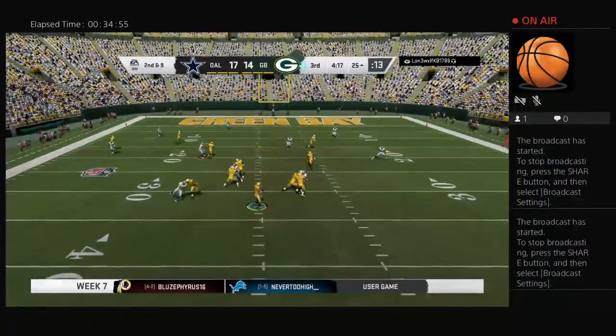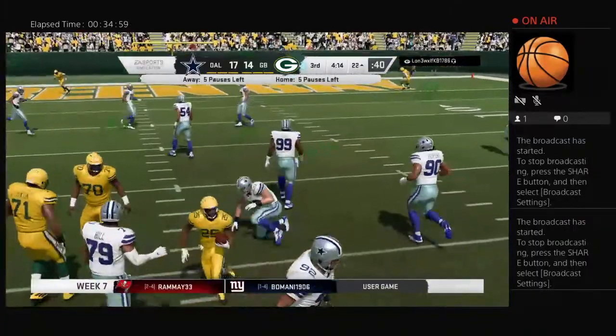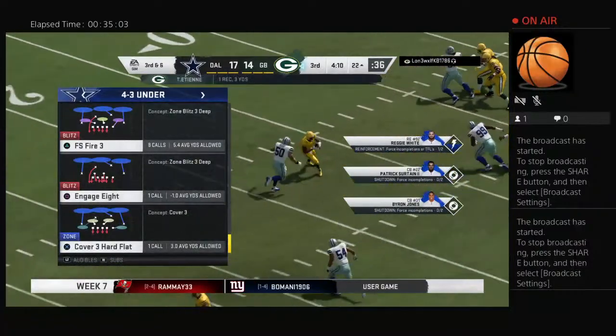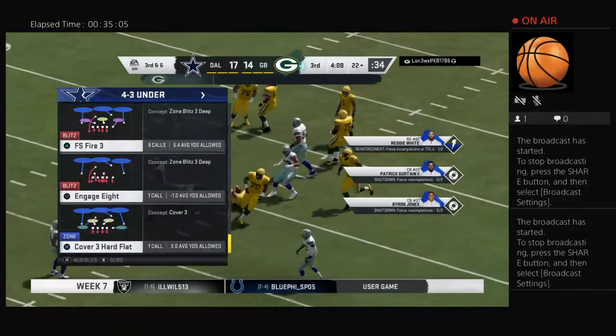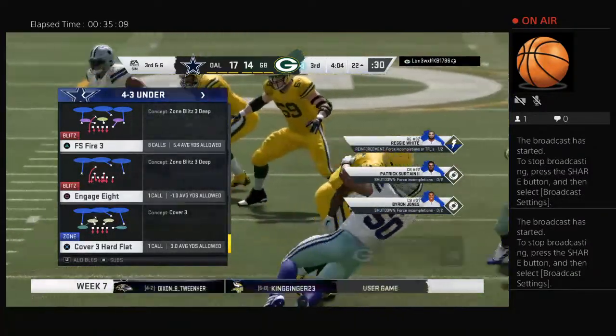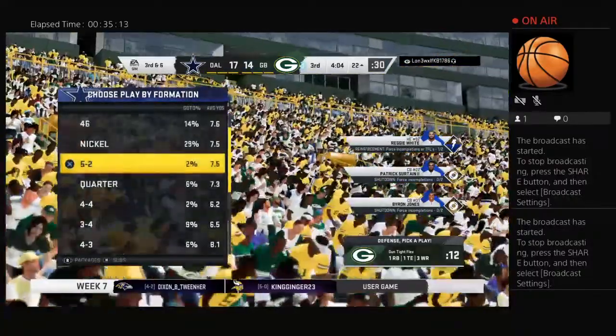2nd and 9 now. Throwing for his running back, and he's got him complete. This will be a short gain of 3 before he's brought down at the 22. I know most of the time when the ball's in the air, you're thinking wide receiver, tight end, but running backs, they can be a big part of any passing offense nowadays.